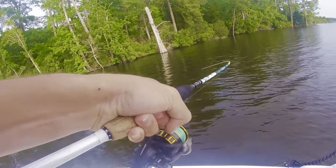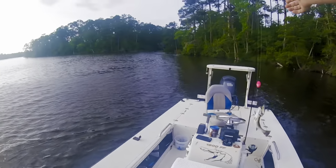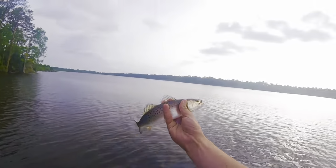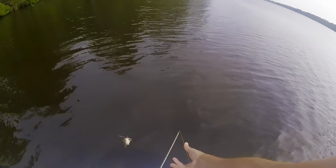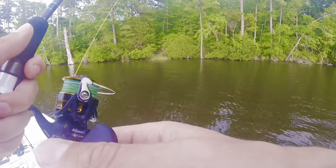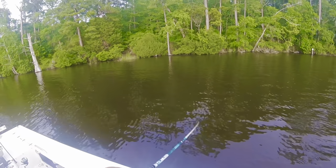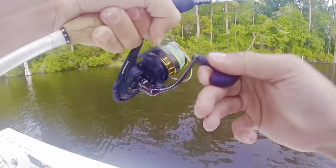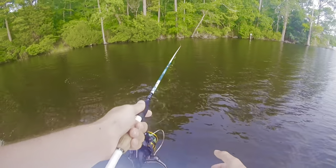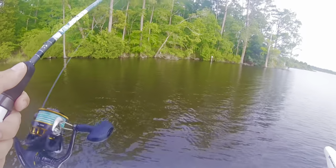There we go. Like I said, twitch it back to the boat and they'll come out and eat it. That one's bigger. They will come out and eat it. Hey, there we go. We got him. Yep, look at that. He just came up and ate it. Oh, and he got off. Lucky dog. I was twitching that thing up to the surface, and they just came up and smacked that bad boy. That's freaking crazy.